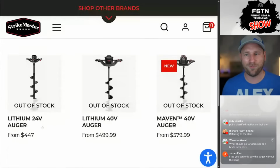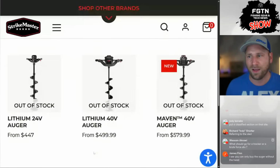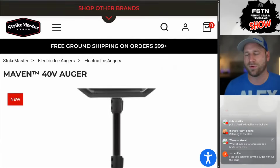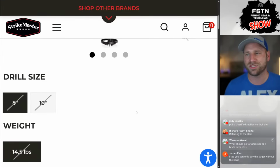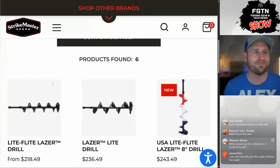And then you've got the 24-volt auger, which we all know about, the 40-volt auger that we all know about. Both of these will be discontinued, is my understanding, once they sell out of everywhere that they're sitting right now. I don't know why they still have them on the website because they're not in their catalog for this ice season. But I mean, you can't even buy them right now. And then the Maven 40-volt auger. This is the new one that they've got, and this is available, as we know, in 8-inch and 10-inch as well. So that's what we got. Hopefully that answers your question.